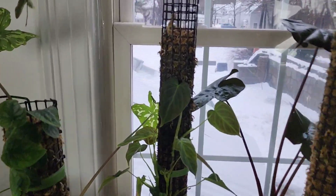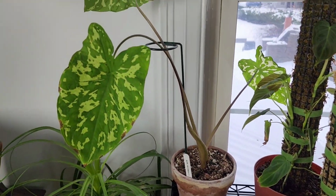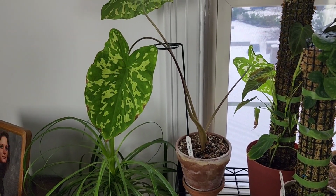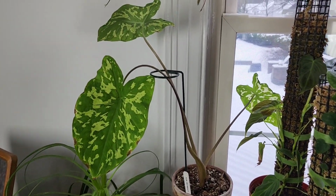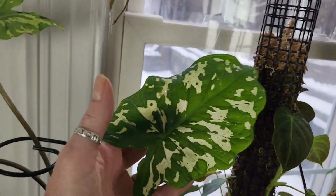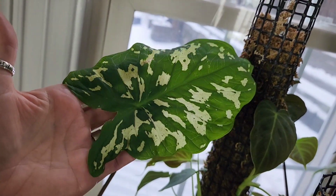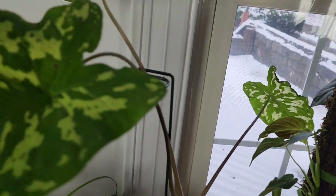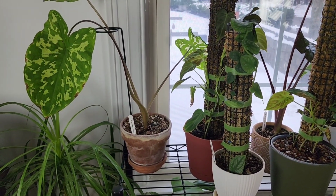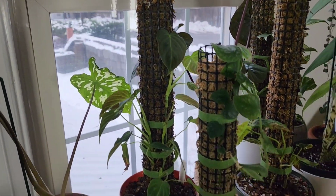All right, and then back here, I have my Alocasia Hilo Beauty, which I did a video on just a couple of weeks ago because I had to repot it, and it is so beautiful. I love this plant. This is the newest leaf. It's all hardened off now, but look how beautiful that is. Golly, I just love it so much. Again, this is a pretty thirsty plant. She gets a little bit, I think, every week just about.